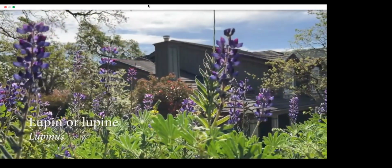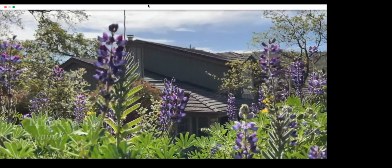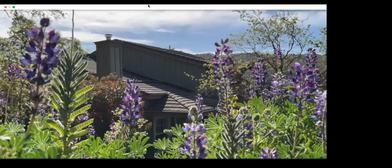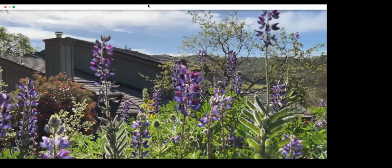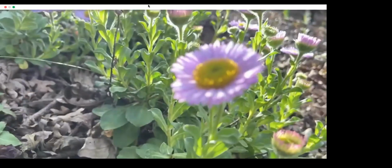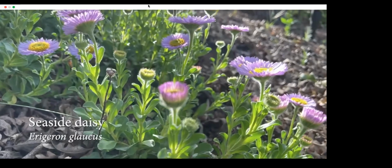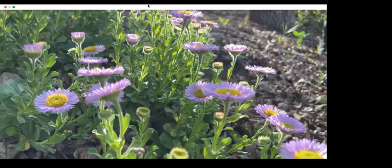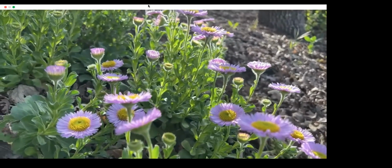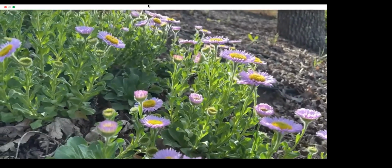Lupin is usually blue, but it also comes in pink, lavender, and yellow, and it can be tiny or a shoulder-high shrub. Some are annuals and some are perennials. They really add fragrance to the garden. The seaside daisies are native to the coastal beaches and dunes, but do well in our gardens as well. They're small, about 1 foot tall and 2 feet wide, and they have lavender flowers with yellow centers that bloom from winter well into July.